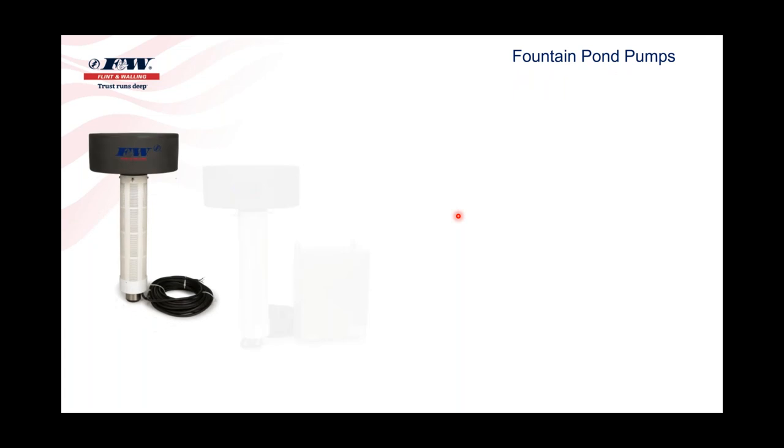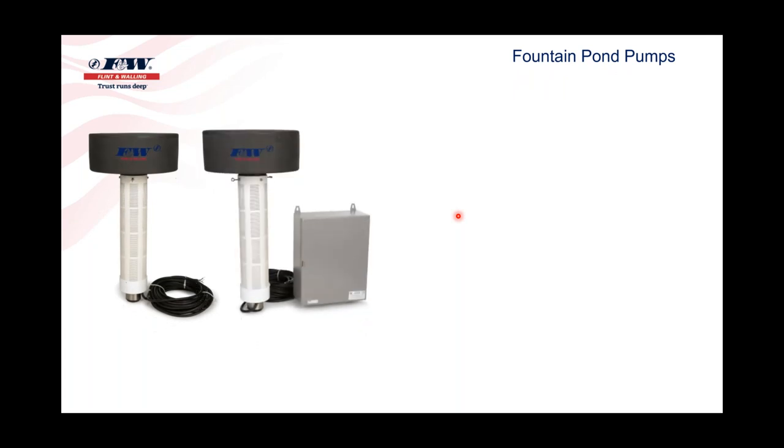Okay, this floating fountain pond pump, I'm going to have a web conference up on that as well. It also, as I mentioned early on, utilizes a submersible pump. We put this submersible pump down into this slotted PVC screen. This has some really nice features to it. It ships with 3 different fountain spray patterns and light kits and all kinds of things that make this a very feasible product, very competitively priced as well.